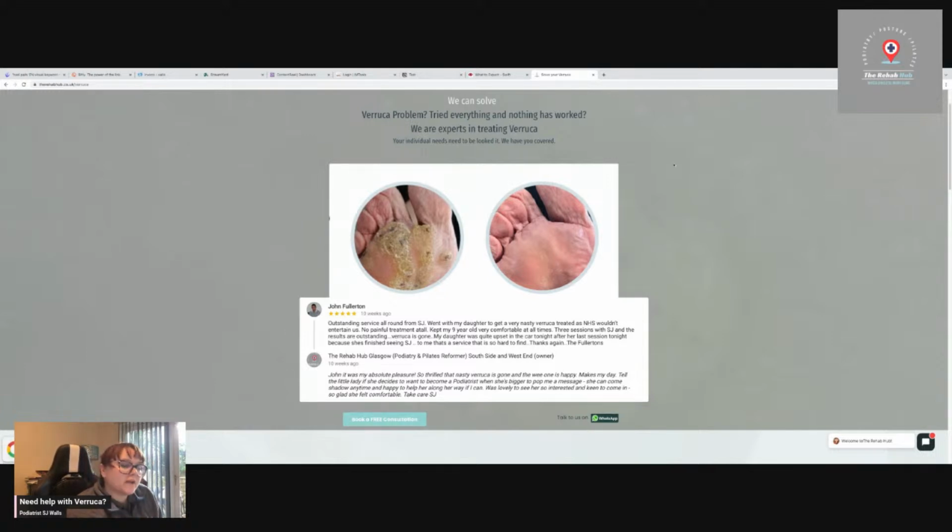So Swift or a small surgical procedure are our 2 options. Please, if you're struggling with a verruca, just don't panic. I actually sent a message to somebody today saying exactly that. Don't panic. Get the best advice based on you. So even if you want to come in, just get a little bit of advice based on your presentation. There's no obligation to do any treatment with us, but at least you'll have that peace of mind.